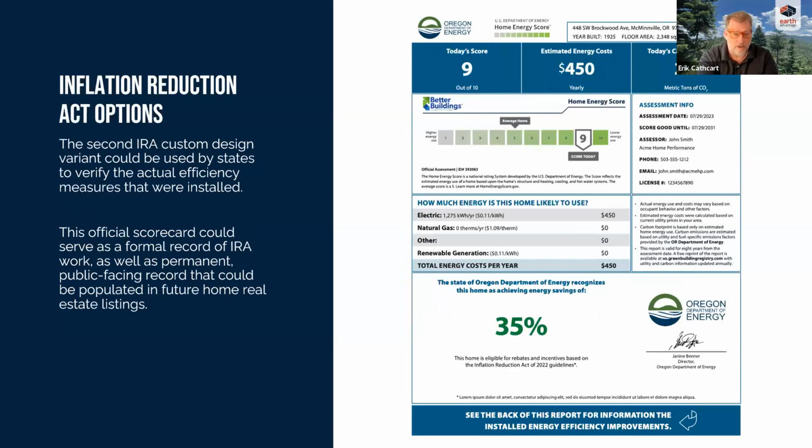And in addition to that, obviously, you're going to want to capture work that was done in the home that actually achieved this goal. And so in alignment with that, we created another template, which we call almost a certificate, which would be an official score, but would capture actually what was put in and installed in the home. And you can see in this case, it has a state stamp. This is not official. Oregon is not actually using this yet. It's just an example. Next slide, please.